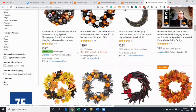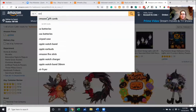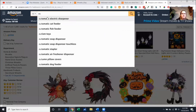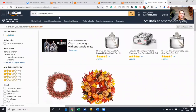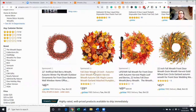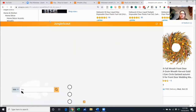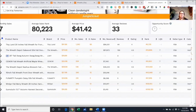Let's try a non-holiday wreath. That way, in case the listing was really high on that one because it's going to be Halloween. Let's try an autumn wreath. That way, something that sells year round, right? Okay, perfect. Okay, fall door decor. That way it doesn't say October only, nothing like that, okay? And so I'm gonna hit my magic little button right there, and we're gonna see what Jungle Scout tells us is how much that one is making per month.